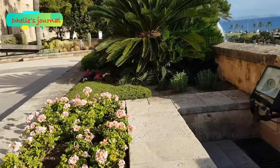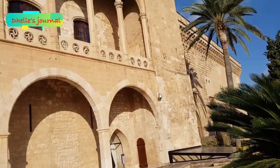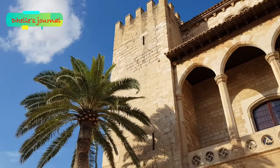The palace was converted into a Gothic style under Jaime II, but elements of Islamic architecture remain, like the Moorish arches seen from the seafront. During the night, lit up, these arches look like a row of lanterns.